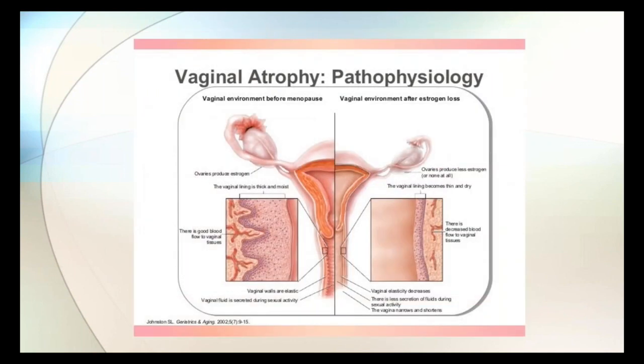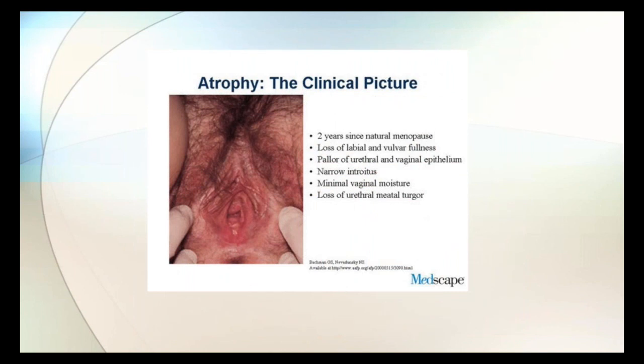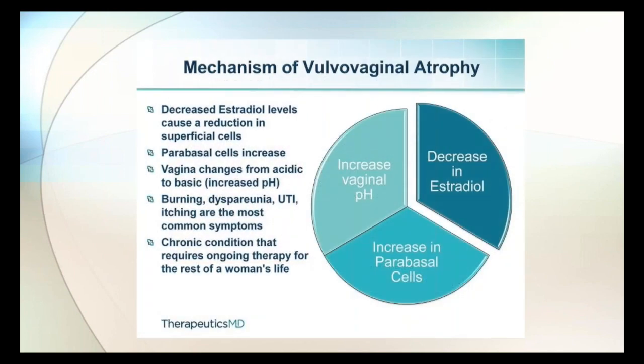This is just more of an example of the histology of the thinning vaginal mucosa. Clinically, this is what you see. You tend to get some constriction and thinning of the labia and the vulva. The introitus can sometimes narrow. You're losing intravaginal moisture, and all of those things work together to cause problems ranging from irritation and itching to frank dyspareunia and loss of enjoyment in sex.